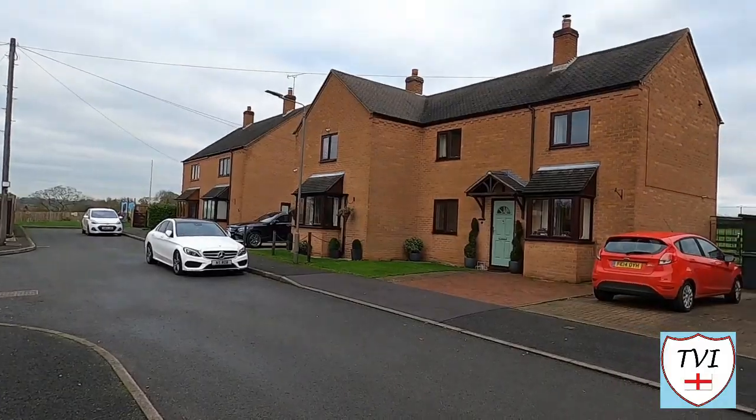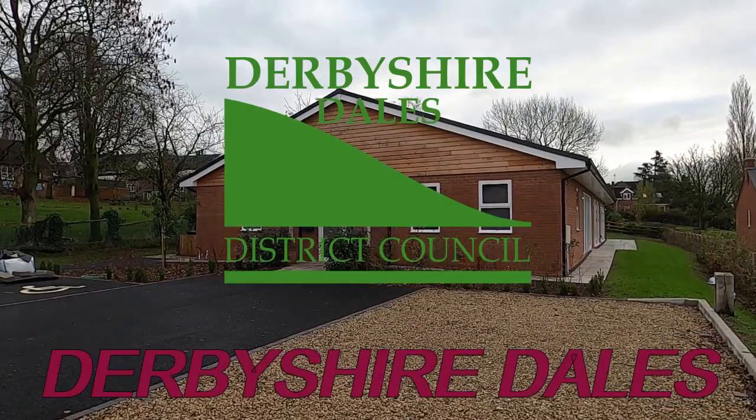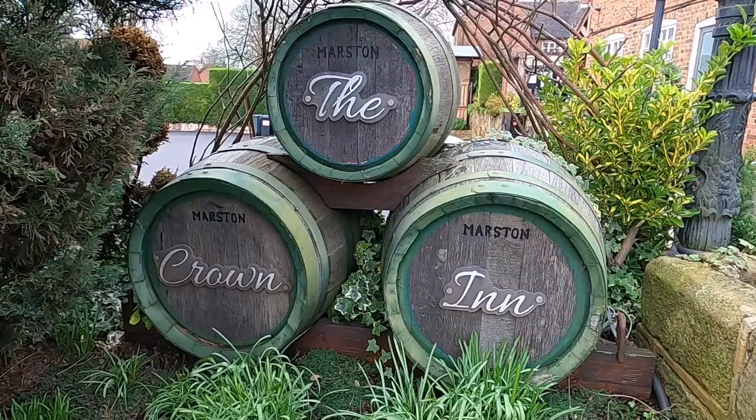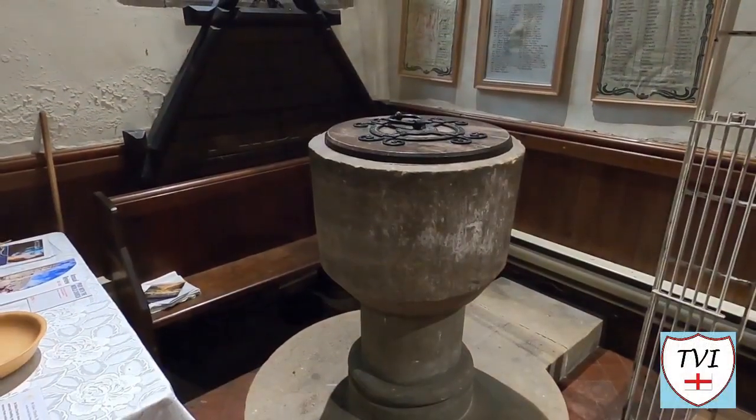I'm armed with a car and a GoPro and an unhealthy amount of time on my hands. I'm using that time to attempt to visit every civil parish in England. You're watching the Derbyshire Dales series. The Dales contain some of the most beautiful British scenery. It's a magnificent area. Here's one of its 109 civil parishes.